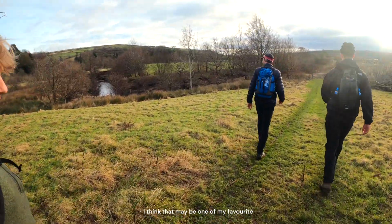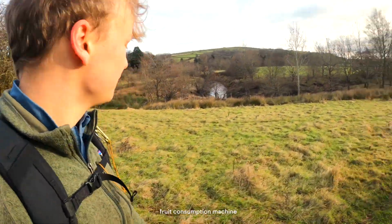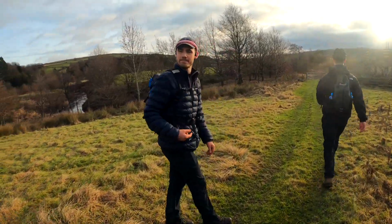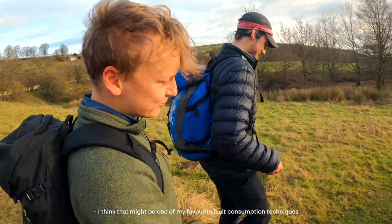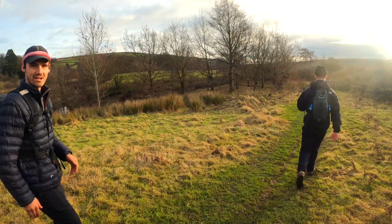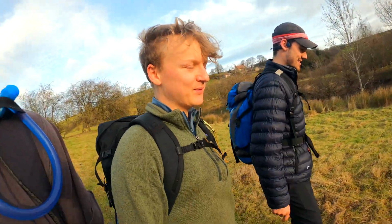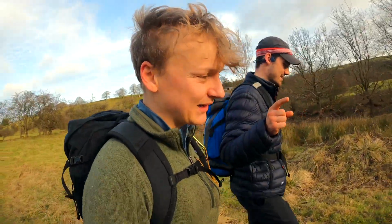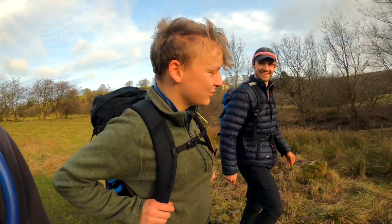I think that might be one of my favourite fruit consumption techniques in life. Go again. Take 4. Fried mango. I think that may be one of my favourite fruit consumption techniques.